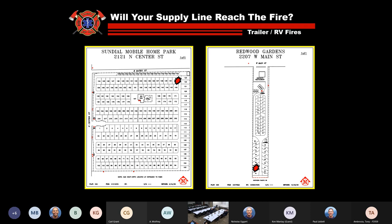The other trailer park you can see here is a little more challenging because when you get down that end, there's one way in, one way out. So if you start laying that supply line in from out there on Main Street or wherever, we may have challenges not only blocking the entrance but the remainder of the park. You may also have challenges as far as running out of hose line before you get to that back corner.